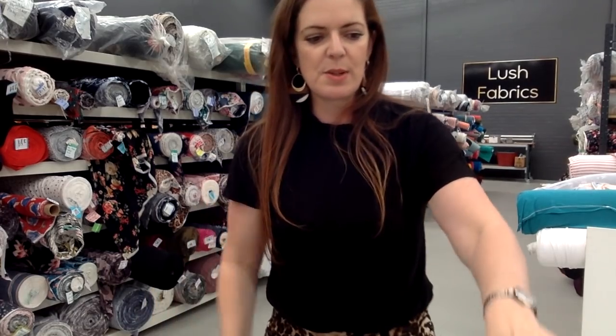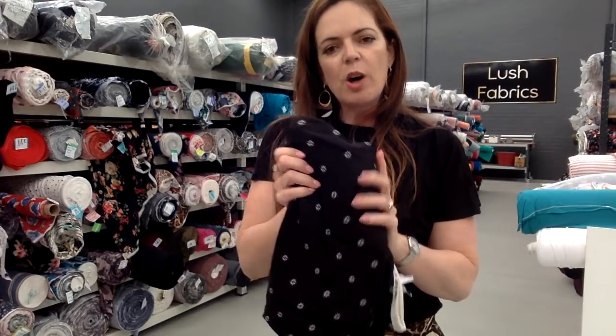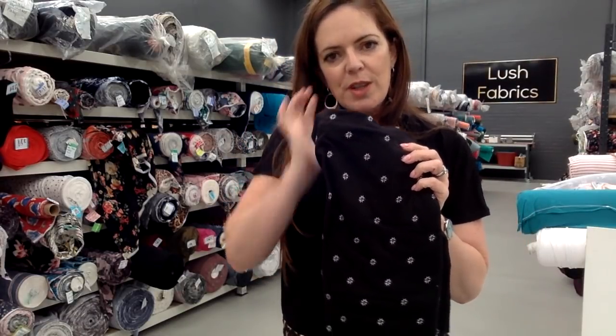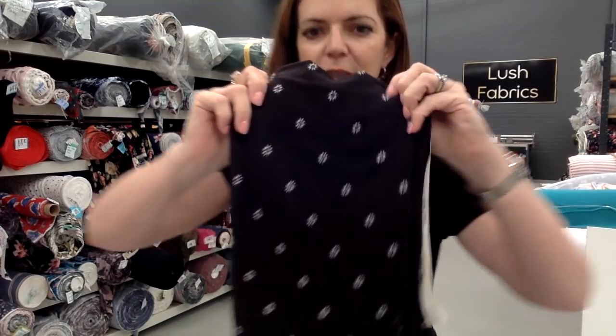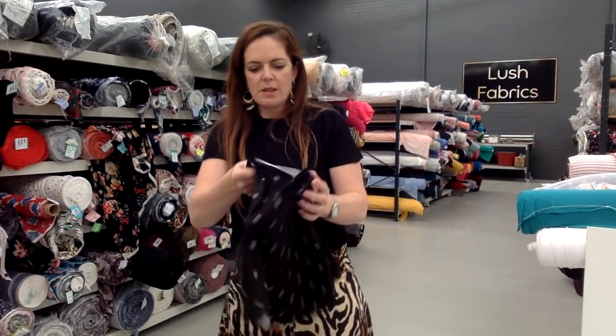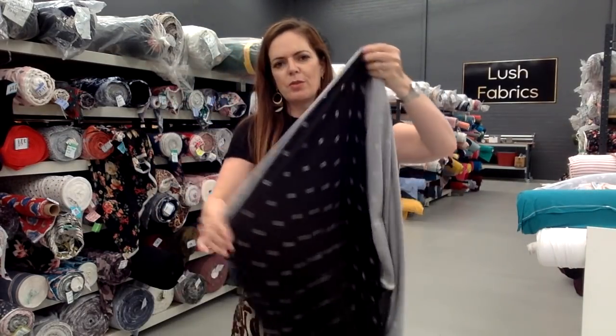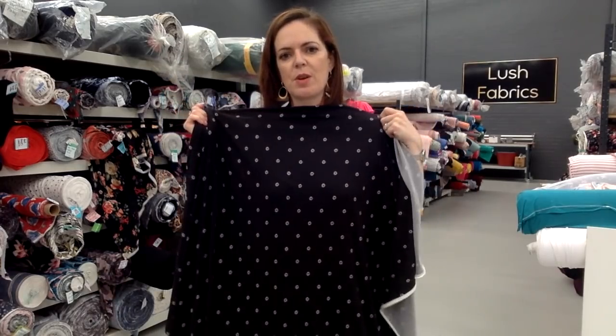Now I really like this next one. This one's called Magic Night. And all brush polys are soft, but some just have an extra softness, and this has that extra softness. Isn't that cute? So just a black and ivory print. Beautiful to touch, beautiful and soft.